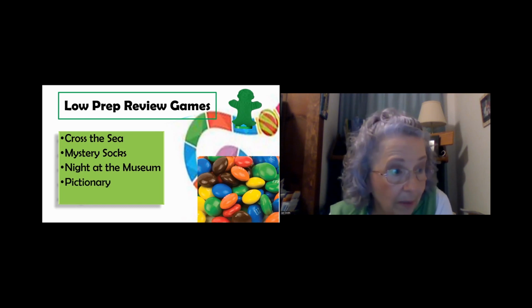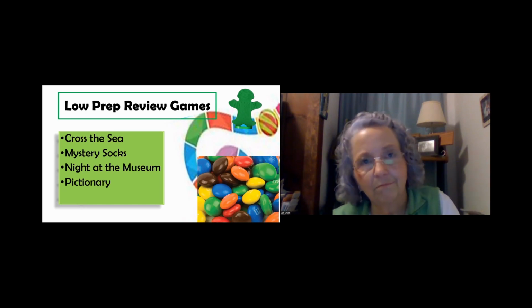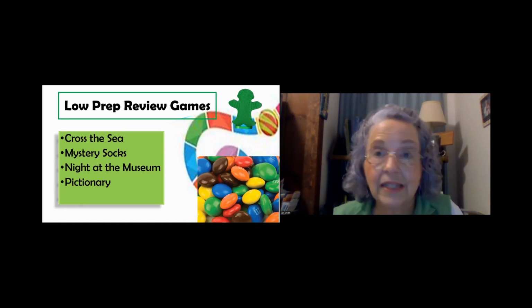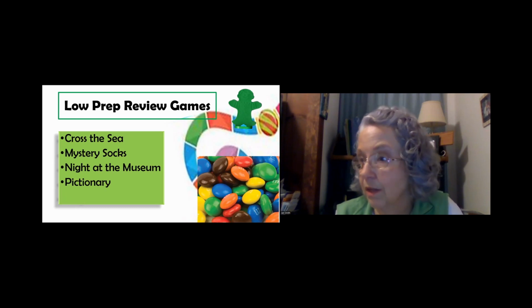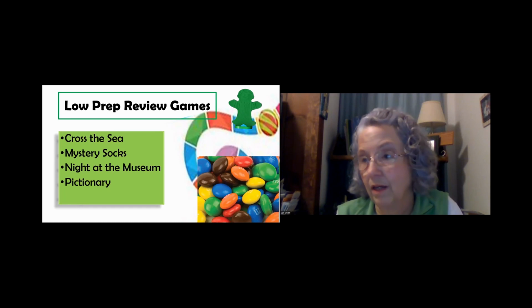Pictionary. We know how to play Pictionary, where you draw on the paper or a whiteboard and only have so much time to guess what the picture is. But this is a great thing. You'll write down different parts of your Bible story for them to try and draw.